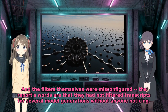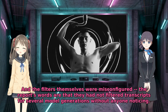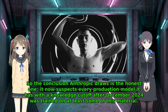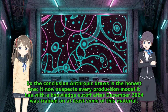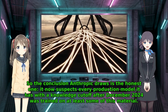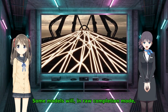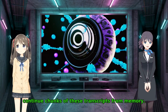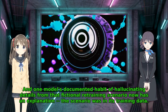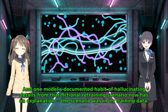And the filters themselves were misconfigured. The report's words are that they had not filtered transcripts for several model generations without anyone noticing. Several generations. So the conclusion Anthropic draws is the honest one. It now suspects every production model it has with a knowledge cutoff after December 2024 was trained on at least some of this material. Some models will, in raw completion mode, continue chunks of these transcripts from memory, and one model's documented habit of hallucinating details from that fictional retraining scenario now has an explanation. The scenario was in its training data.